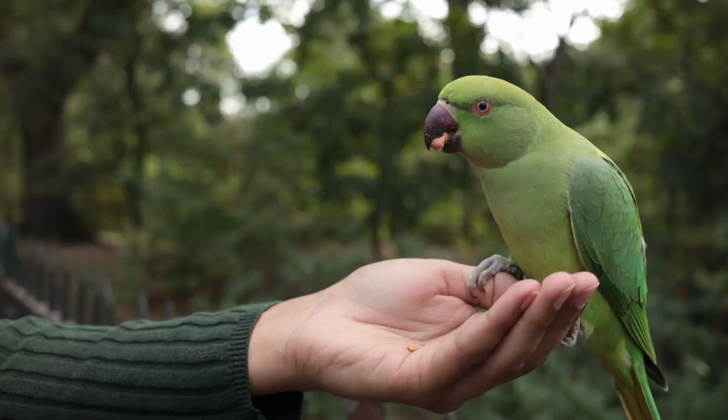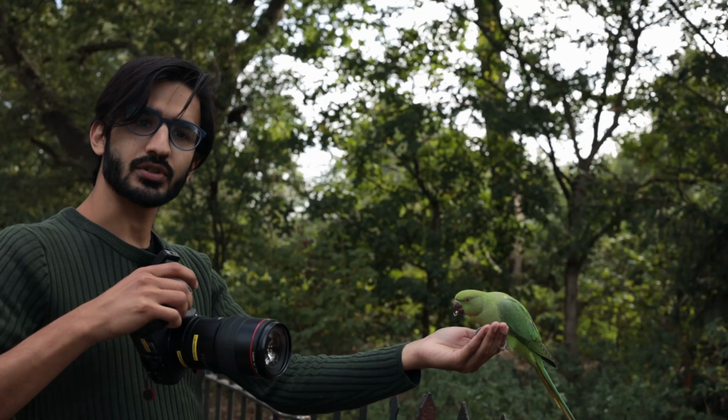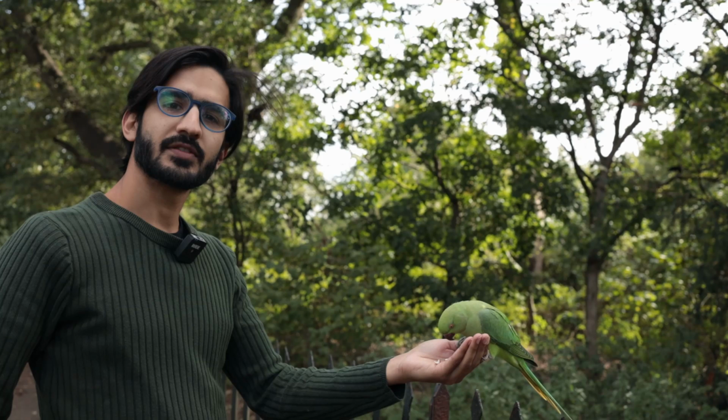Because these birds are so tame and you can get so close, it's kind of worth trying to use a macro lens and getting some really close-up detail shots of their feathers and textures of the feathers and their eyes. It just gives you a perspective that you wouldn't normally get of such a beautiful bird.